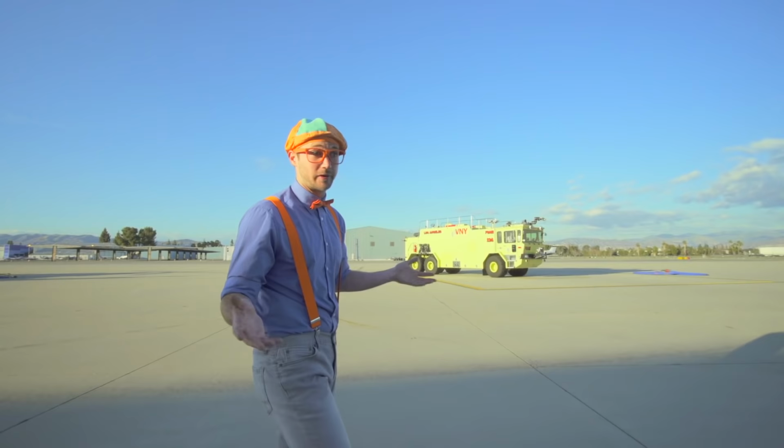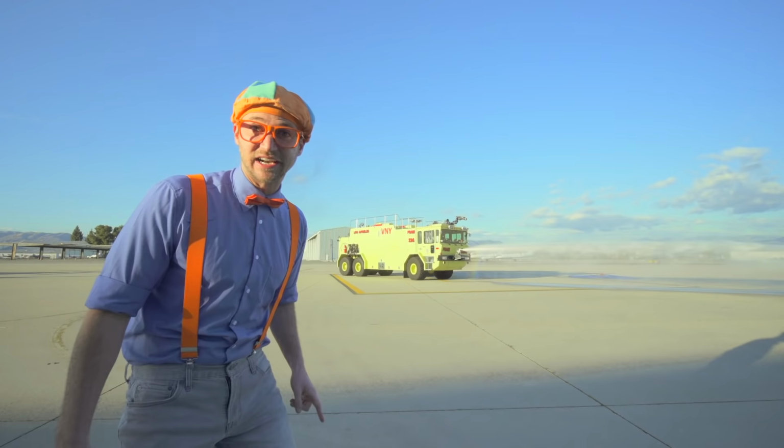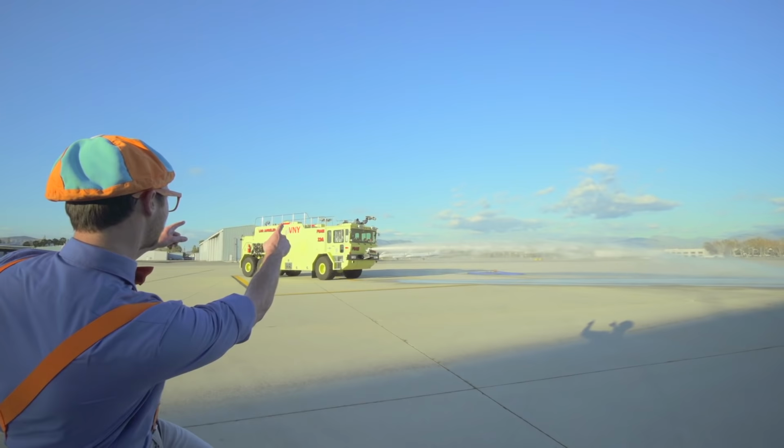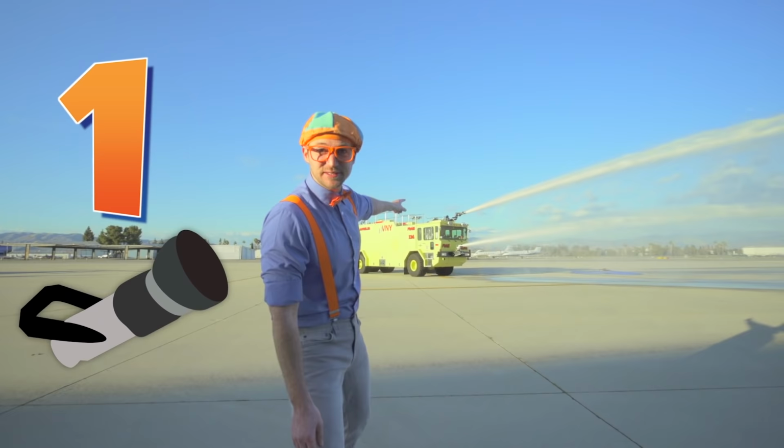Like a fire. So what we're gonna do is show you it spraying water out of the turret. See? There's the first turret. Whoa! That's so powerful. Are you ready for the second turret? All right, here we go. Whoa! You see that? There's one turret and there's two turrets. Wow, look at all the water!